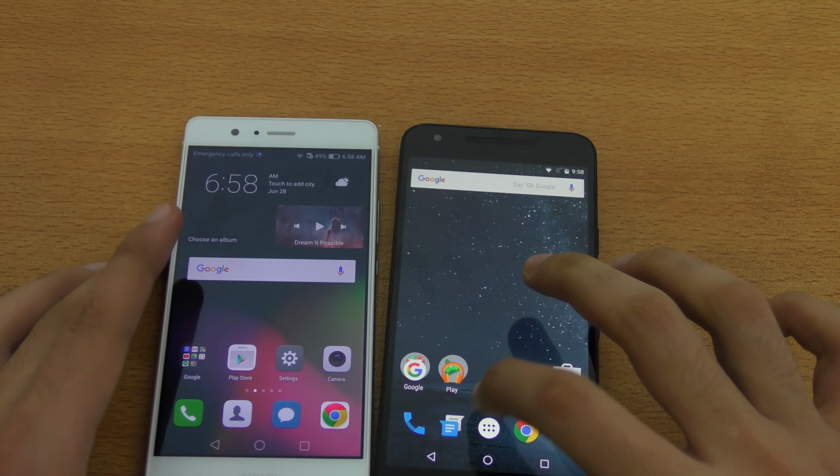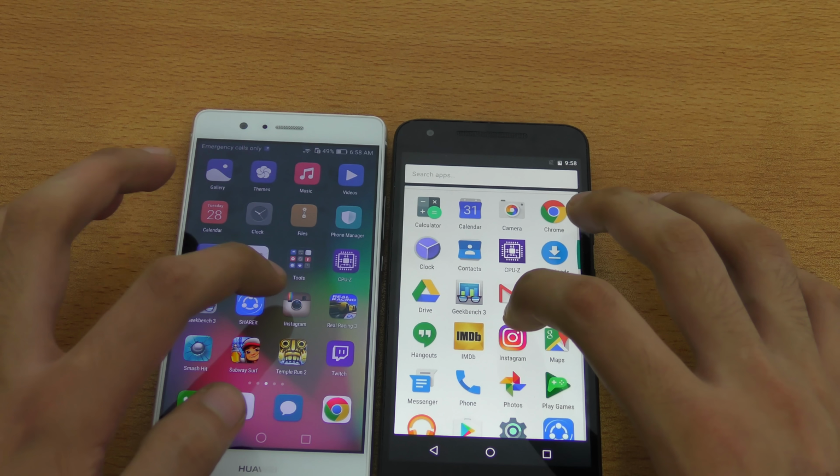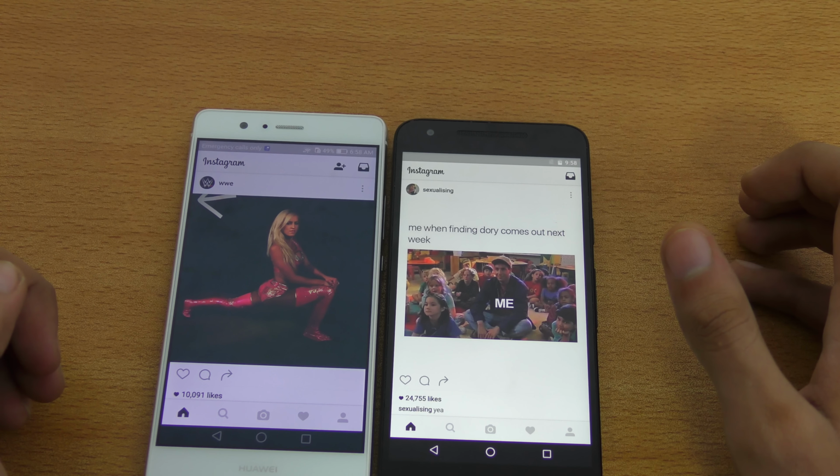Go ahead and load up the first application, which is going to be Instagram. So I have it on both phones. 3, 2, 1, go. And let's see which one loads up the latest feed first. Seems like the P9 Lite, no, they actually have different feeds. Maybe I have a different account signed in, but they are pretty similar. Let's check out my profile. And you can see P9 Lite really fast, while the Nexus 5X took some time there.